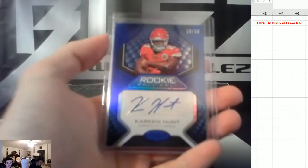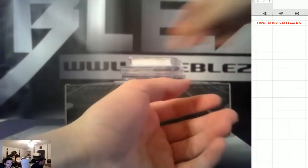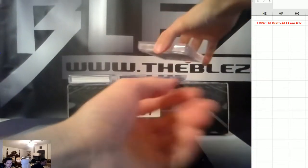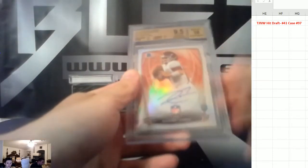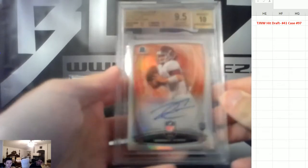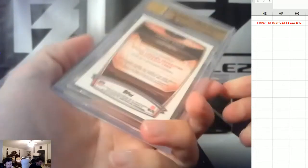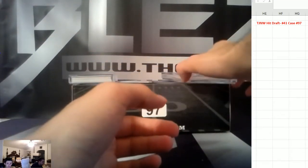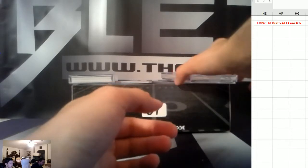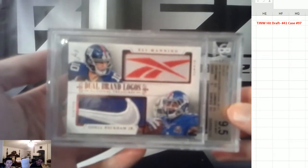Then we have another Kareem Hunt. This is to 50. There's a booklet. I'll show the booklet. We have a Derek Carr Bowman Chrome rookie autograph 9-5 with a 10. That's cool, Derek Carr. It's not numbered. And then I guess Backer threw this card in. He wasn't supposed to. A dual Nike Reebok of Eli and Odell.